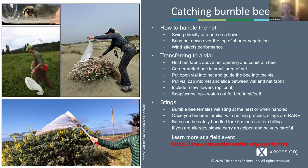In-person events, there's a link down here at the bottom. These are fantastic if you want to go meet up with some other volunteers. There will be a Xerces coordinator there. You can learn how to do all of this, how to swing a net, how to transfer them into the vial, all of the stuff that just doesn't quite translate through the screen. The field trainings are a very, very fun time.